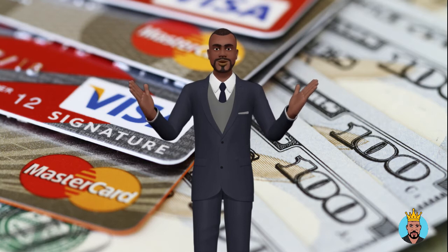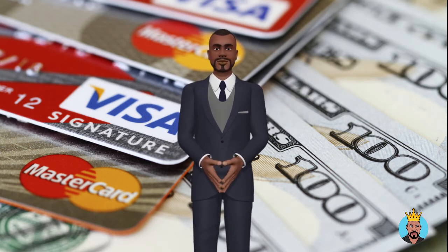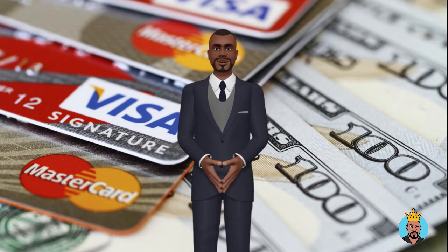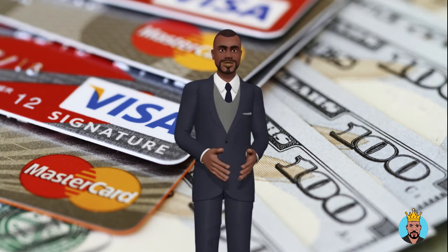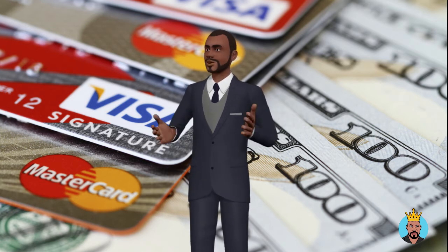Sign up for a new card. New card member bonuses, often referred to as sign-up bonuses, are common with travel credit cards. For example, new card members could receive 20,000 bonus miles. To receive this kind of bonus mileage award, you'll usually have to spend a certain amount on the card within a certain time frame.